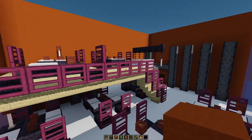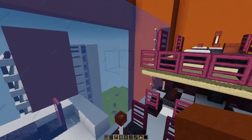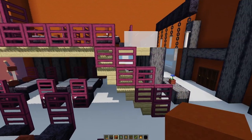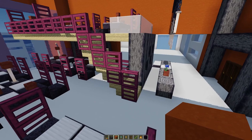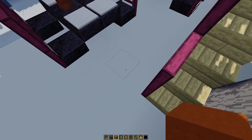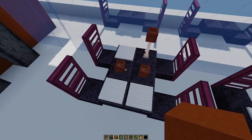I was thinking about putting glass panes along here, but instead, I decided to do these crimson trap doors. I think that actually looks really good as a railing. It adds a little bit of color to the restaurant too. Okay, then right across from this stair, 3 blocks away, and right next to the window, I have a table there.